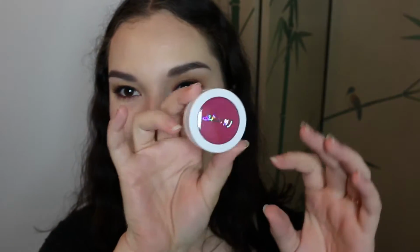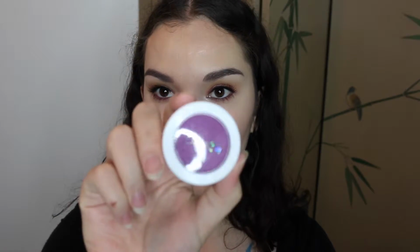Surprisingly wearable. Looking at it in the container, you would think it would be crazy looking, but it really isn't. It's just a nice pink flush to the cheeks. It's a little bit of a darker color than I usually wear, but it still looks good, especially if you do a light wash of it. You can obviously go bolder with it. Just put as much as you want on there. It's your face. But I really like this purple one.